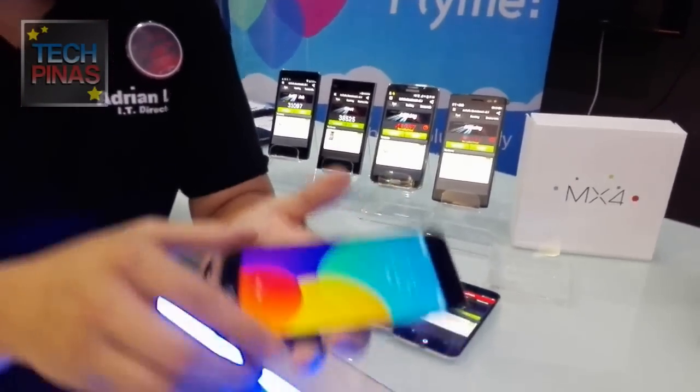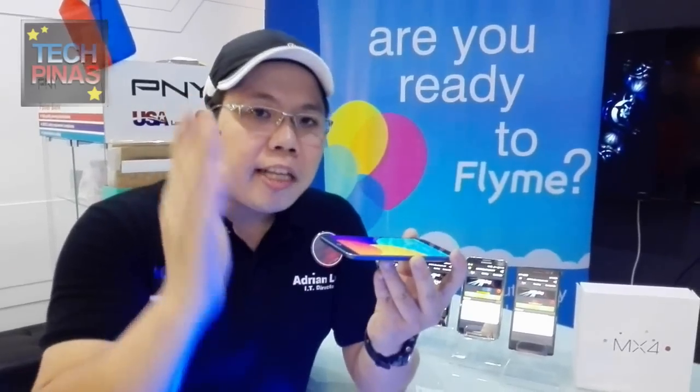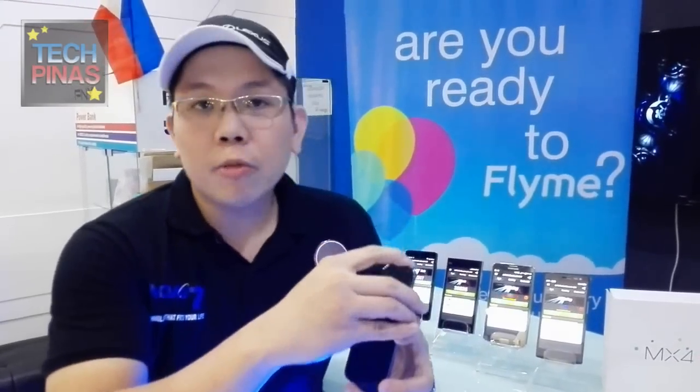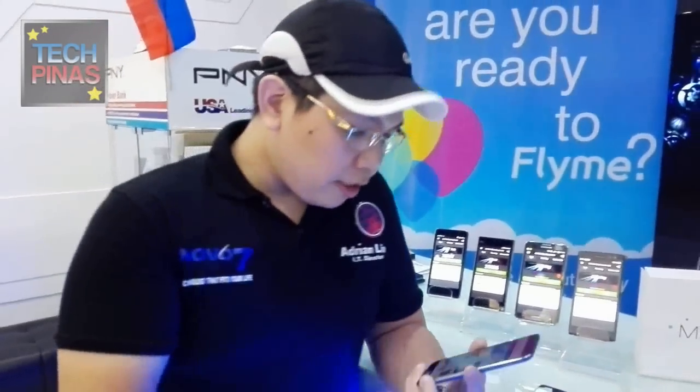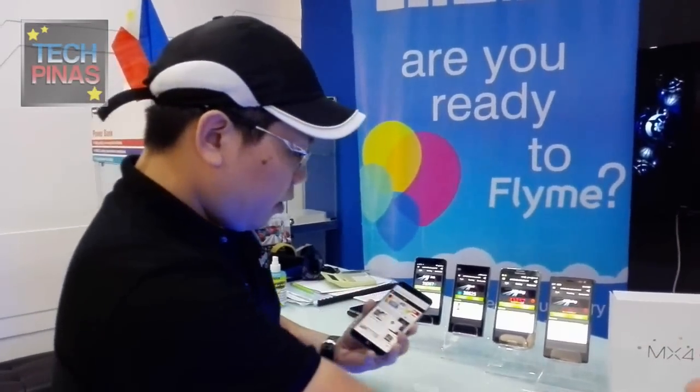The type of material used for this one is an aircraft-grade aluminum body. What that means is the alloy is lighter, harder, stronger, and it's even stronger than the chassis of the iPhone 5. And the 79% screen-to-body ratio is pushing it to the limits. Yes, sir, it's almost the limit of all smartphones. Actually, sir, I'm looking at it now. Parang kasing laki lang siya halos ng MX3, or also the Mi 3 of Xiaomi. Pero yung screen niya is already far bigger.